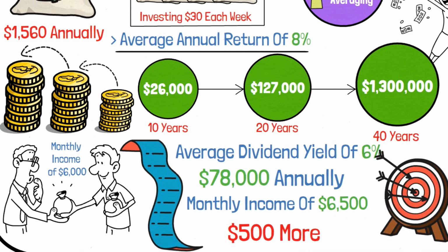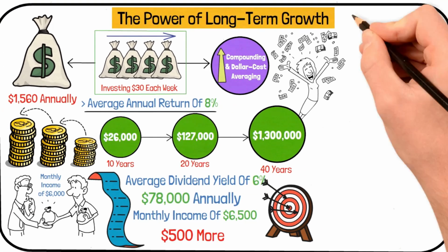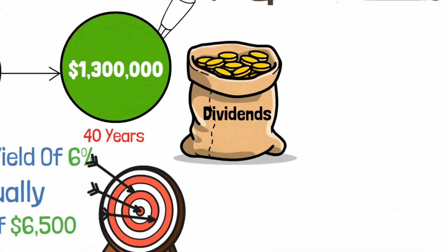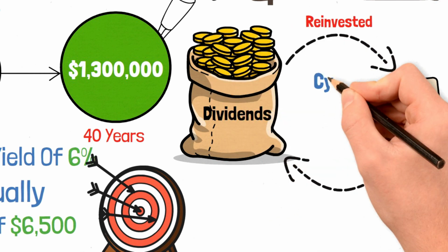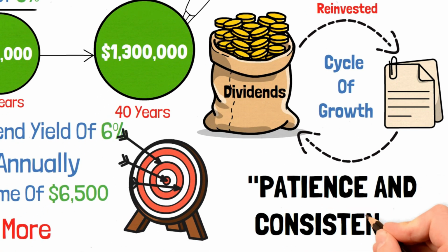This long-term growth is driven by the consistent reinvestment of dividends and the steady appreciation of stock prices. The power of compounding means that your portfolio is working harder for you, with each reinvested dividend generating more shares, which in turn generate even more dividends. This continuous cycle of growth highlights the importance of patience and consistency in investing.